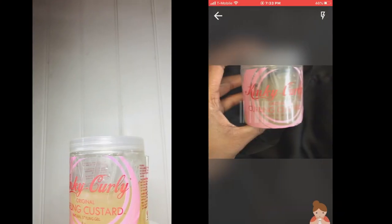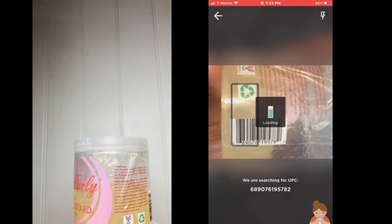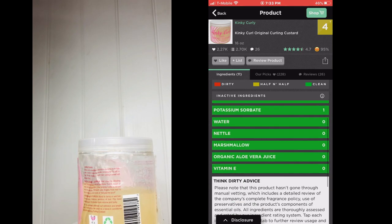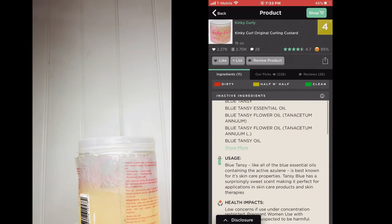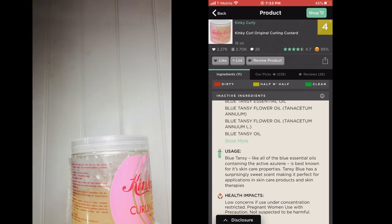All right, back to that Kinky Curly Knot Today. We're going to go ahead and try the custard now. If you scan the barcode, it's coming up as only 1 half and half ingredient, which is giving it a 4. You can just click right on that tab and see why it's coming back as half and half, or just something to look out for.